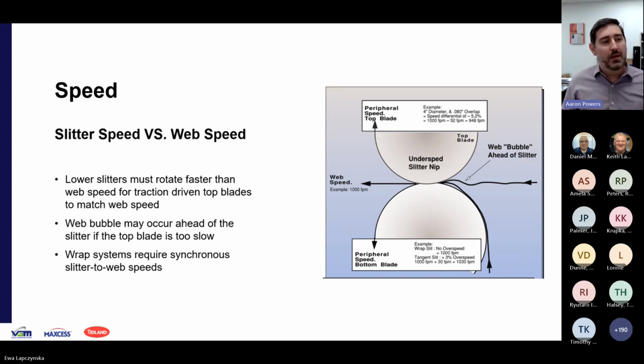As you increase overlap, the driven bottom must be driven faster in order to keep the nip speed at the web speed. And so changing your overlap changes the amount of overspeed that's required to avoid that web bubble ahead of the slitter. In a typical application, overlap might be around 5%. But as you'll see here, or I'm sorry, overspeed, as you'll see in a couple of the examples, depending on material, sometimes you might need much more.